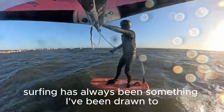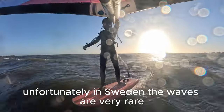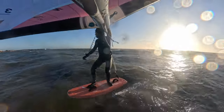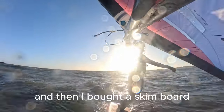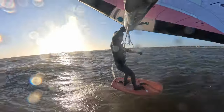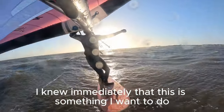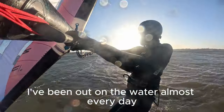Surfing has always been something I've been drawn to. Unfortunately, in Sweden, the waves are very rare, so maybe you can surf once or maybe twice a month, if even. And then I bought a kite, but I had no one to kite with. And then I bought a skimboard, but it wasn't so fun to skimboard. So when I finally saw the wing and the foil, I knew immediately that this is something I want to do. And ever since then, I've been out on the water almost every day where there is wind.